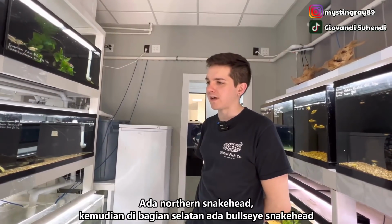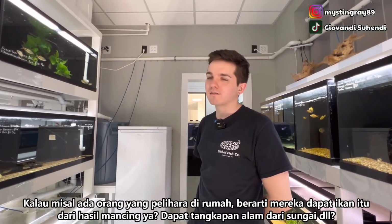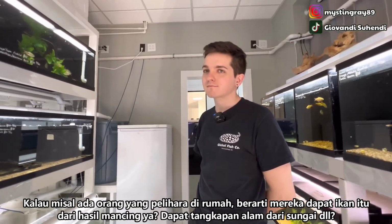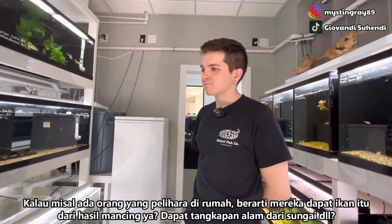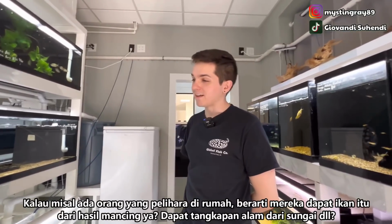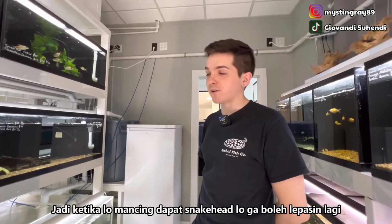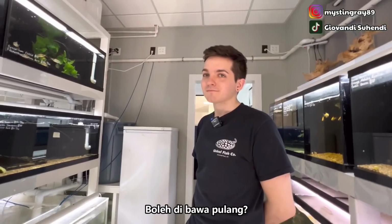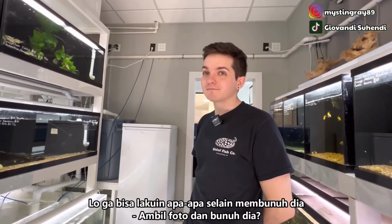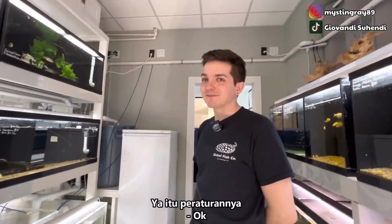We have the northern snakehead, and then down south the bullseye snakehead. So if someone has one in their home, that's most likely from fishing, yeah? One caught from the river and stuff like that? People do. You're supposed to catch them and kill them on site. If you catch them, you're not allowed to release them back. Can we keep it if we caught it? No, you can't even keep it. You can't do anything with it besides kill it, take a picture and kill it. That's the law, yeah.